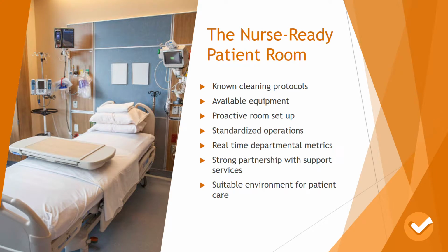So quickly, and first a reminder, what is the Nurse Ready Patient Room? The Nurse Ready Patient Room is the dream of a nurse. It's a patient room where, upon a new patient admission, they can walk into the room and know that everything is there where it needs to be, perfectly cleaned, and ready for them to begin patient care quickly and effectively. Cleaning protocols are known and followed.